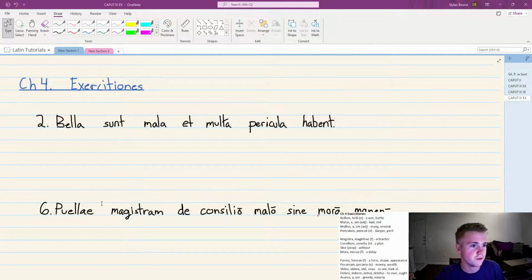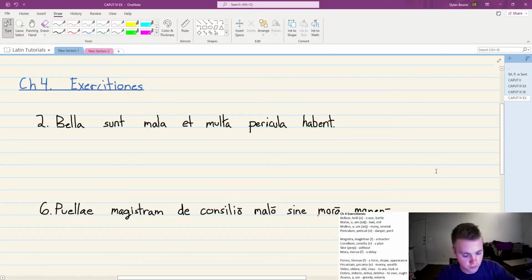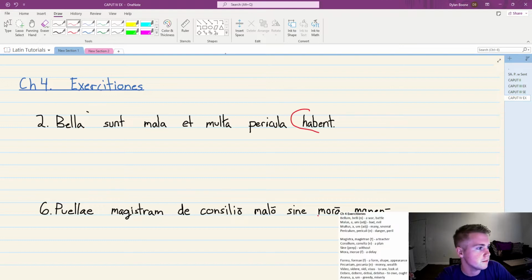All right, chapter 4 exercises. Here we go. So we'll start off here with number 2. Just doing our general SAT process again. Find our verb, usually into the sentence. But in this case, we actually have 2 verbs going on. Underline our nouns, bella, pericula, and then if we can, identify anything else.